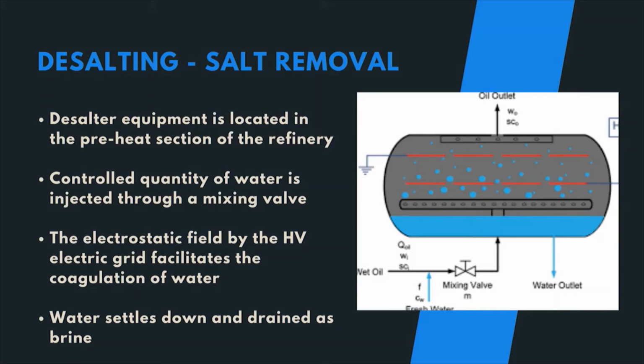Here, a controlled quantity of water is added before the desalter through a mixing valve, and the water is thoroughly mixed into the crude oil. Finally, with the help of the electrostatic grid, the water particles get coagulated, settle down, and are continuously withdrawn from the desalter. The salt free crude will move on to the next stage.